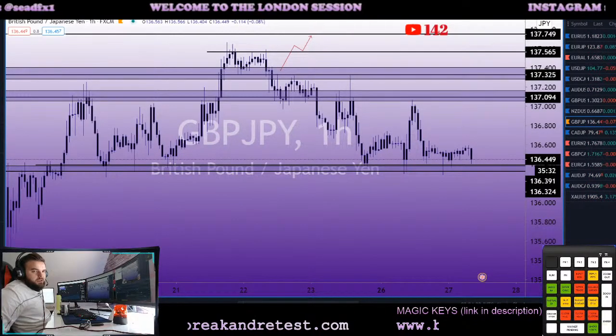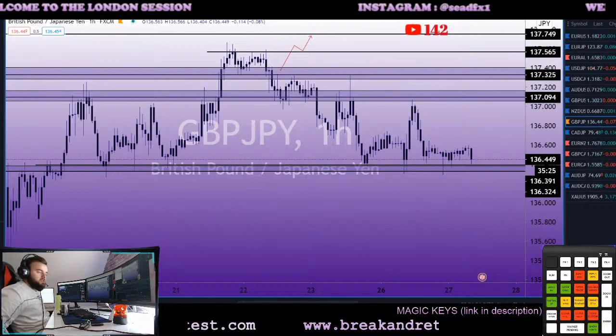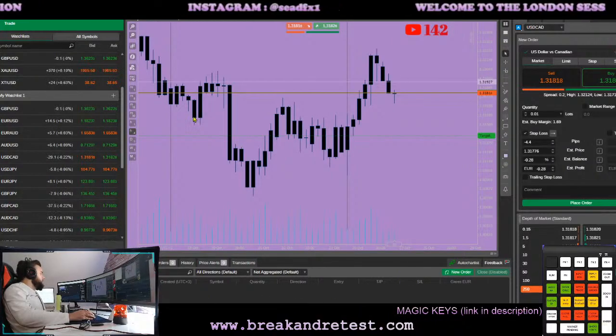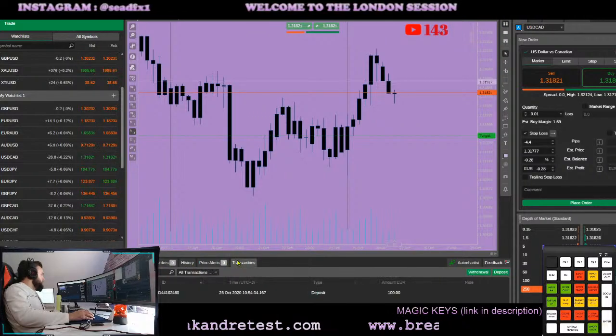How did NZD US dollar go and hit stop loss? Was there any way to cut losses short? Yeah, there was. See, yesterday we took on the copy trade account too the NZD US dollar.